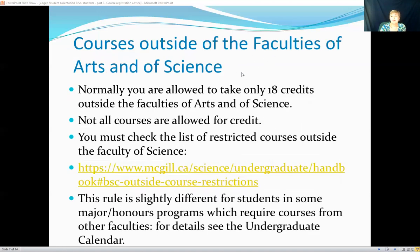Courses outside the faculties of arts and of science. Now, again, we're talking about electives here. You are allowed normally to take up to 18 credits or 6 one-semester courses of electives in faculties that are not arts or science. Now at McGill, science are all the science programs. You know what they are. Arts includes things like social sciences, humanities, languages, that kind of thing, okay?